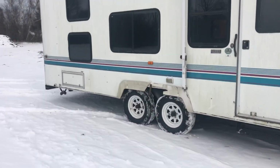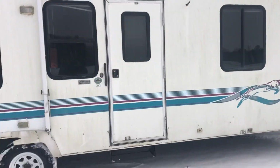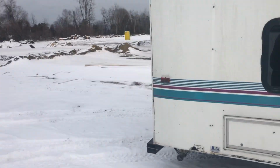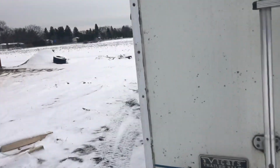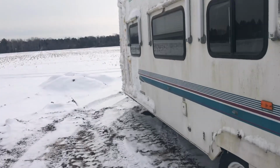Camper's doing great. She's still a piece of junk, but she's my piece of junk. I guess I don't really have too much more to say than that. I probably should have thought a little bit more. My main concern with making the video was talking about, well, I'm going to have this thing here so I can stay in it. Well, the floor goes in.